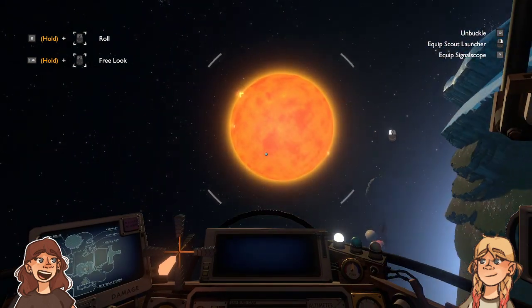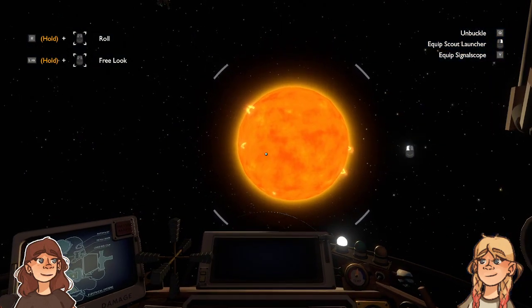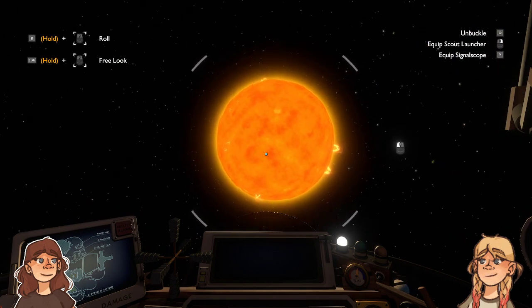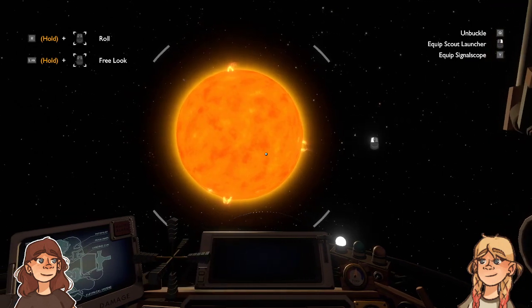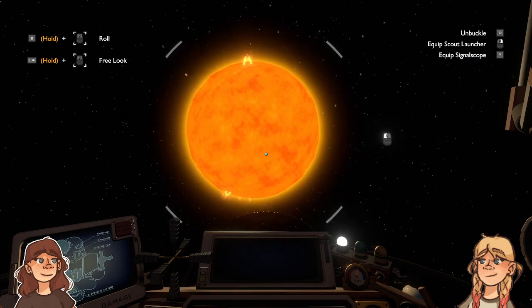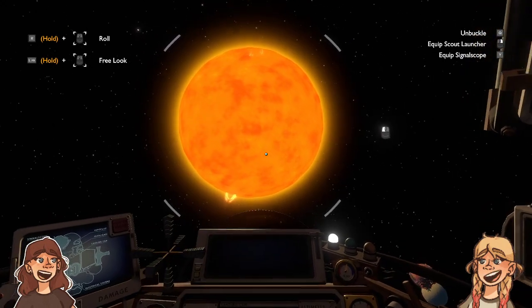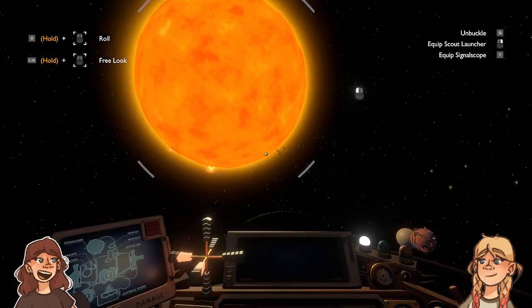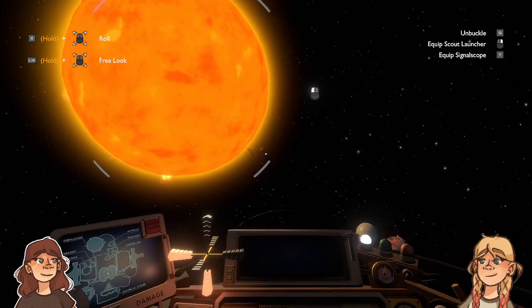Is there really a station? There is something orbiting it. I mean, there's lots of things orbiting it, but there's something closely orbiting it. That. What is that?